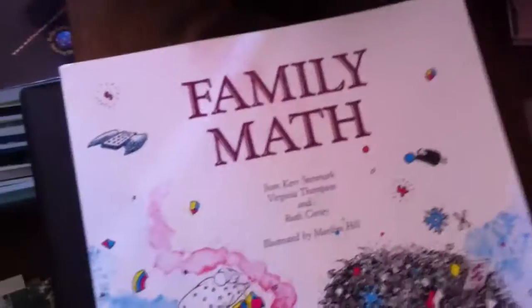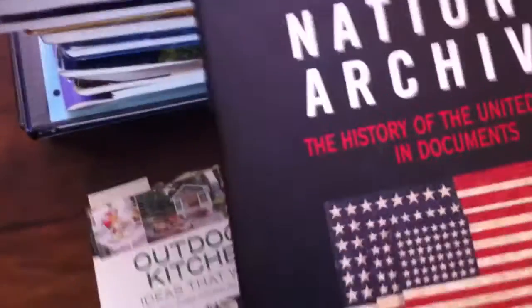Games for Writing. I'm not sure if I'm ready to get rid of that yet, but probably in the next 2 months I will be. Leadership Education. Same with that one. Okay, Making of America. Family Math, I probably want to read a little bit more, but that's for sale. Our Nation's Archives. This is a big, thick book. It's cool. It's got all our major documents and speeches in it.